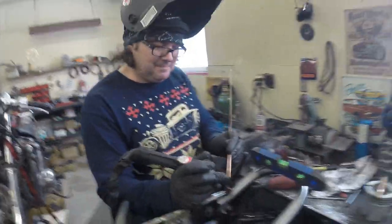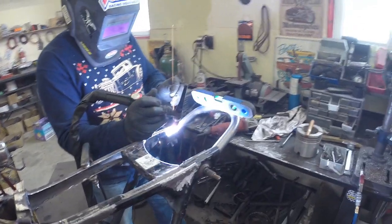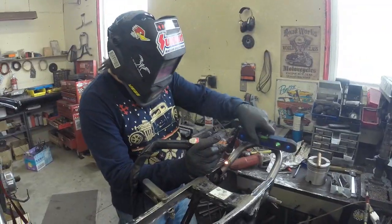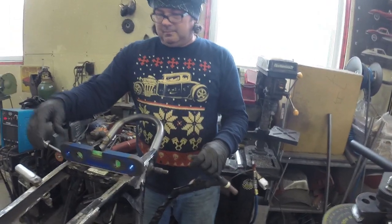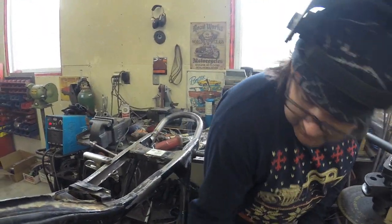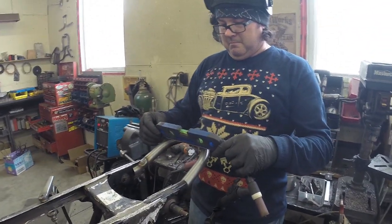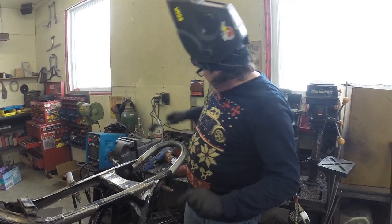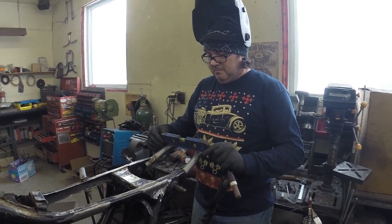Close your eyes. Just want to tack it up. So what are you doing there? You're just trying to make sure everything's still kind of... So he's just tacking it right now. He's placing it on there just to make sure everything's level, so he doesn't have to clamp it in anymore. He's just sizing it and positioning it, basically.